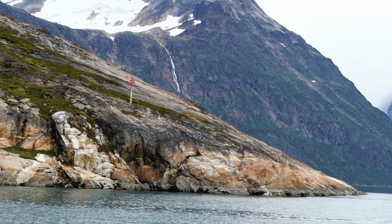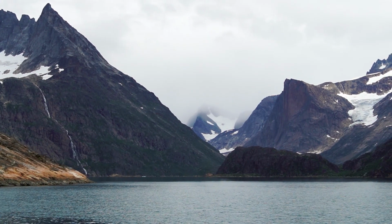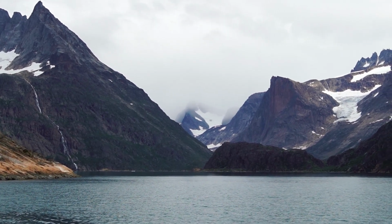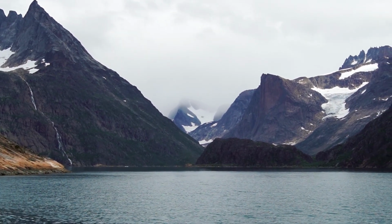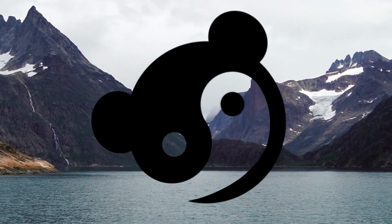Next stop, the most majestic fjord in Greenland, Prince Christiansen. Fresh water just pouring down constantly, just pounding down.